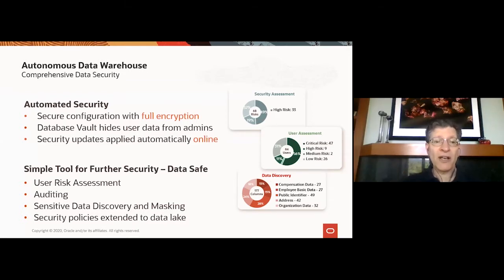We do automatic auditing of all the data for you and put it into a central repository and let you run analytics against the audit trails. And we also automatically will help you find out that you might have some sensitive data that you didn't know about, and you might want to mask that data when it goes into a test environment. And finally, all this powerful security that's in the data warehouse database can be extended transparently out to data that's in files in your object store. So you can apply all the same powerful Oracle database security mechanisms to data in your object store.